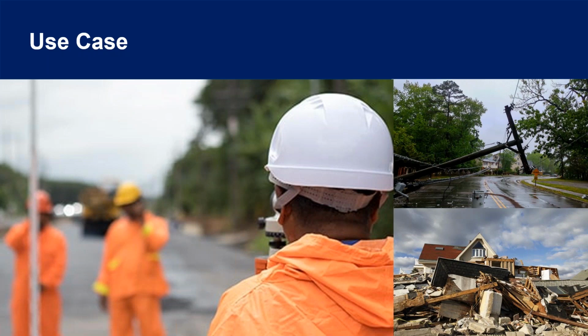Yeah, I think these pictures that were chosen speak to those events, as you say, and whether that be a hurricane or maybe an ice storm that takes power out for multiple days, we still have to be able to dispatch and be able to communicate with our field workers at any time. Yeah. So thank you, Rob, for that.